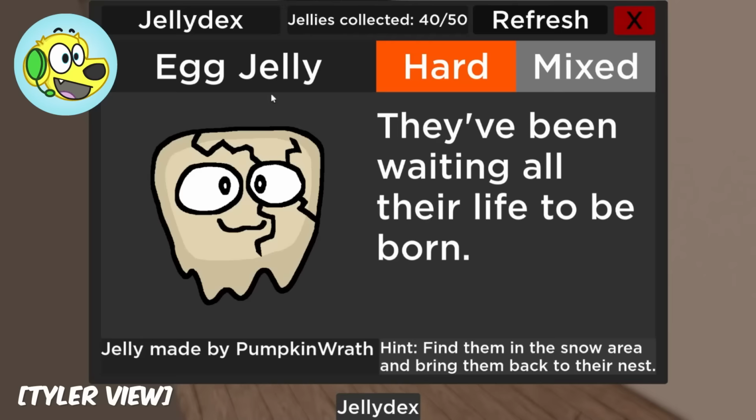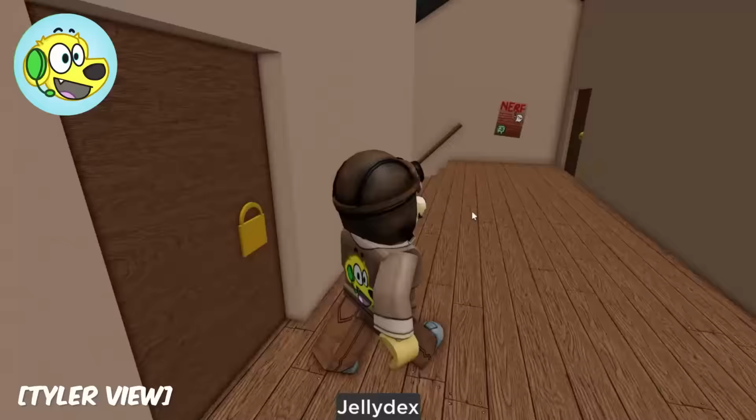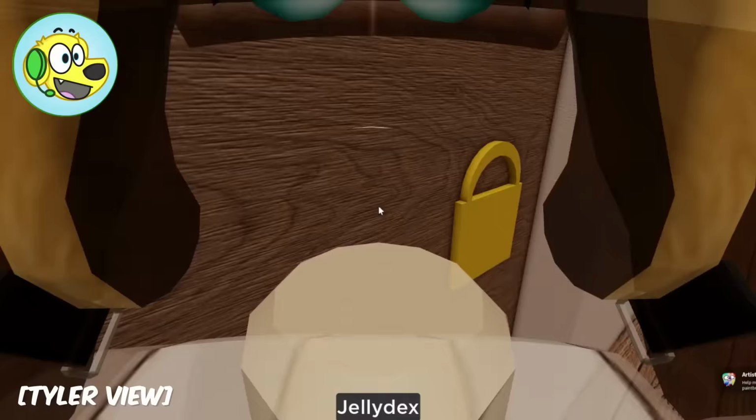Yes. Hey, Snowi, the egg jelly says find them in the snow area and bring them back to their nest. Interesting. The egg jellies? Yeah, I'm going to go look for it in the snow. Oh, my gosh. Wait. Oh, no. Because I forgot. We already used the key because I rejoined. This area is all locked now, but we unlocked it earlier.